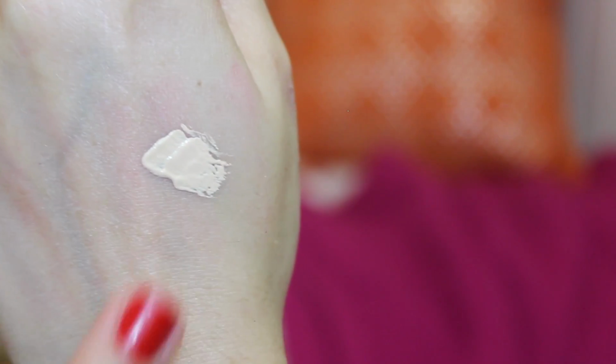So let me get a tiny bit of this and see. It's definitely more yellow based though, so if you guys are super fair and you're more on the pink side, just be aware that this is definitely more yellow. I don't know how I'm gonna like that. It's not thick, but it's not thin either. It's right in the medium formula wise, but it has a drying feeling. When you swatch it, I just feel like that looks really dry and chalky on my hands. So we'll have to see how it goes on my face.